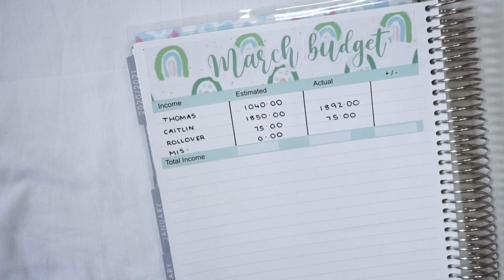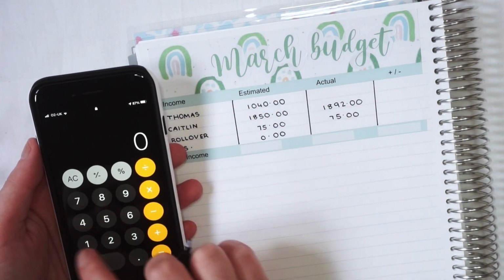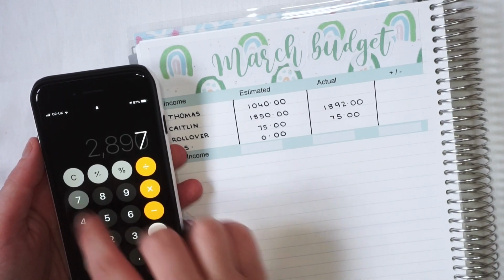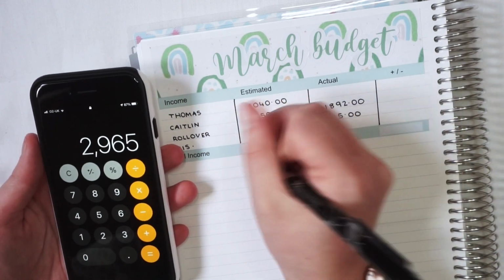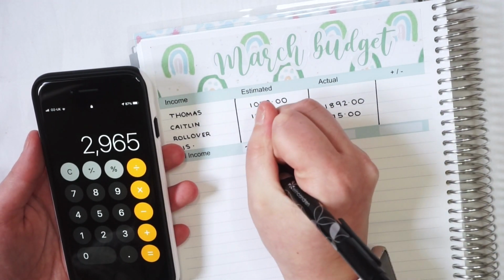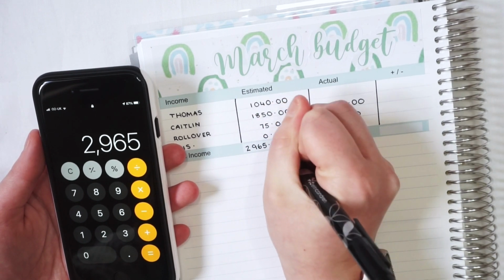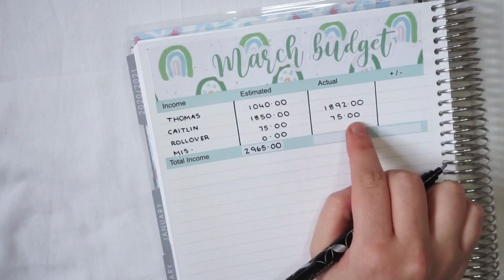So let's quickly add up our income. So we have 1,040, add on 850, add 75. So our estimated income was 2,965. Of course we did get a little bit extra, we got £42 extra on that. And hopefully we can maybe sell some things for miscellaneous.